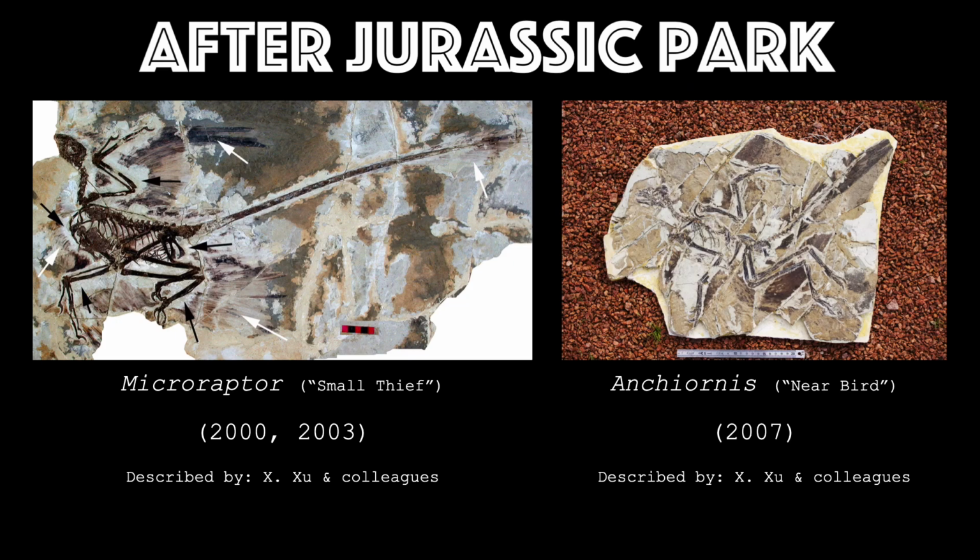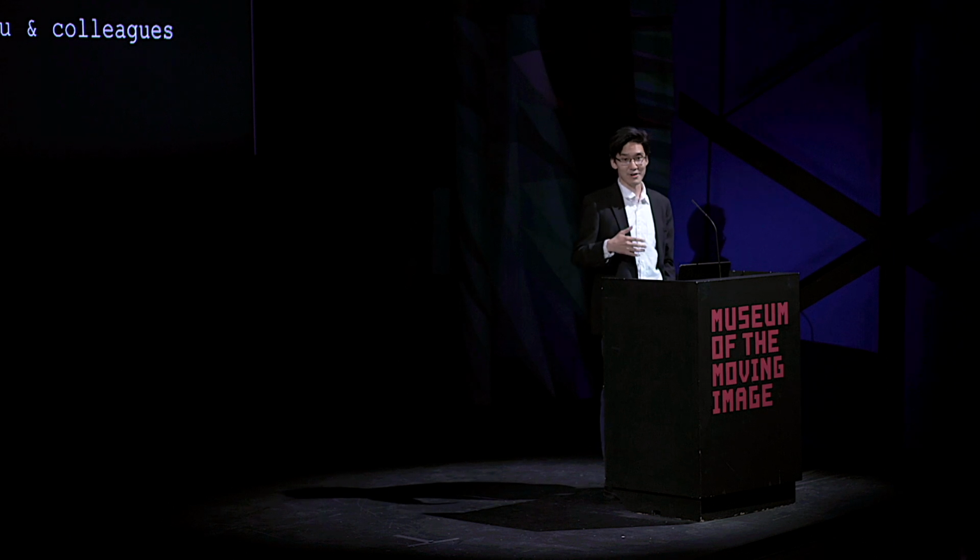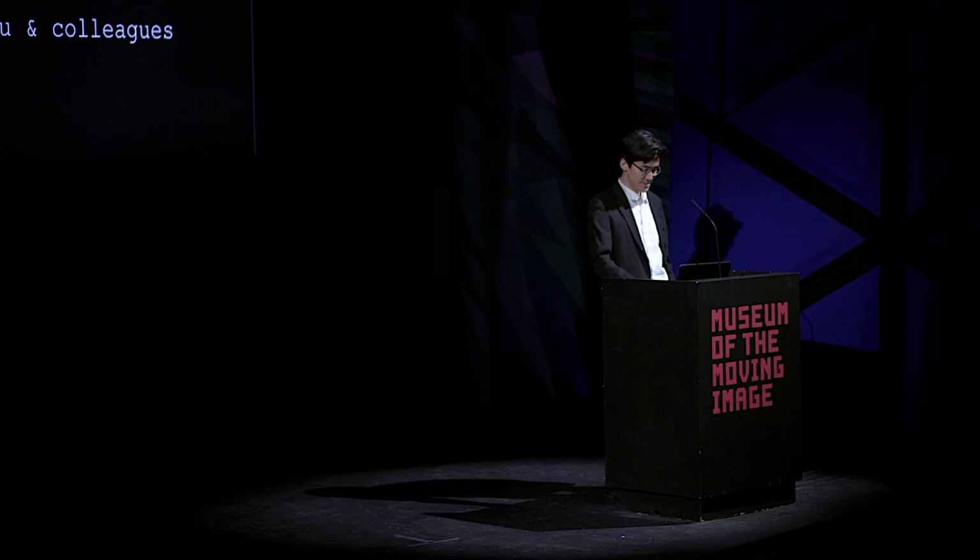And after that, we have tons of fossils being found, especially from China, of these beautiful fossils with feather impressions. So we have Microraptor and Anchiornis. These are dinosaurs that are very closely related to Velociraptor. So now we know that Velociraptor and its kin had these fully fledged feathers covering their bodies.